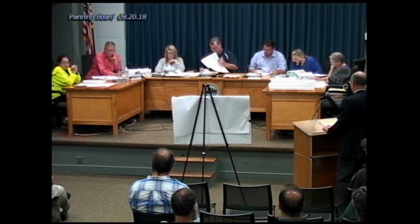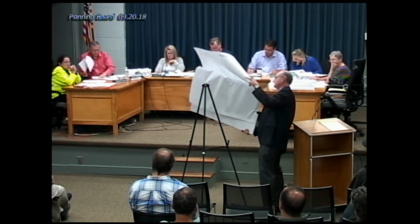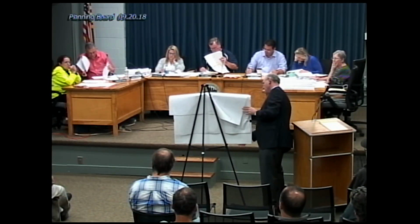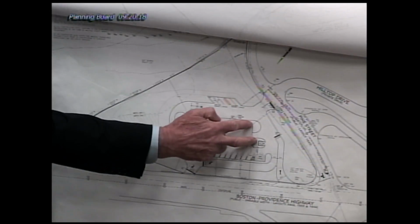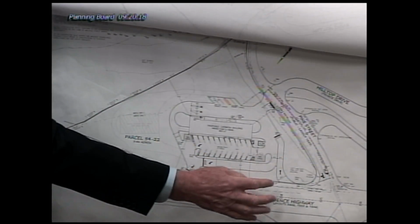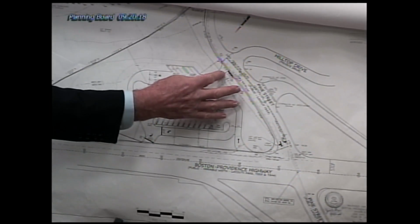So the proposal, I'm just going to switch sheets. So the proposal is to build a building here, which will be a car wash. And there'll be 2 curb cuts, one off of Route 1 at this location here. You would enter here, and the other off of Pine Street at this location here.